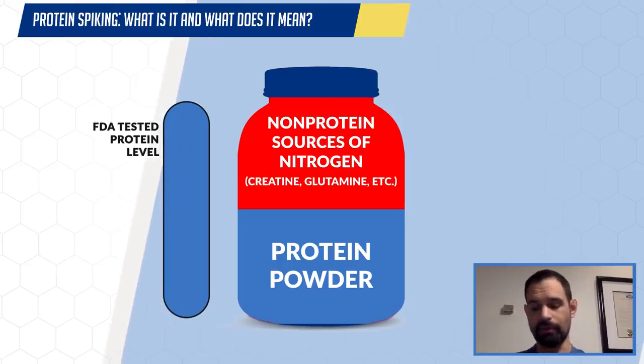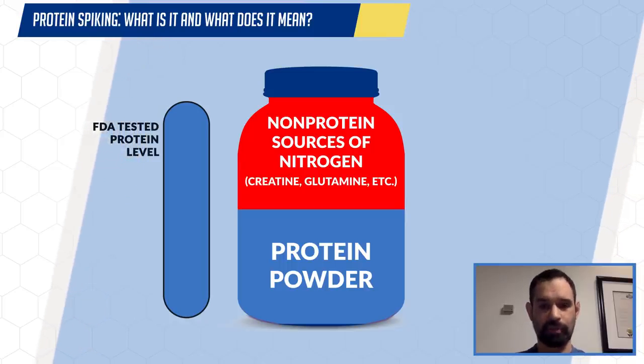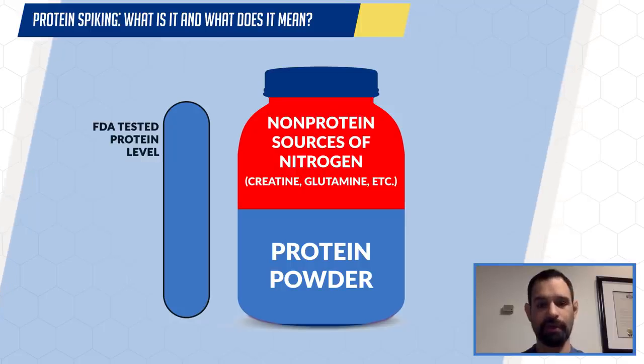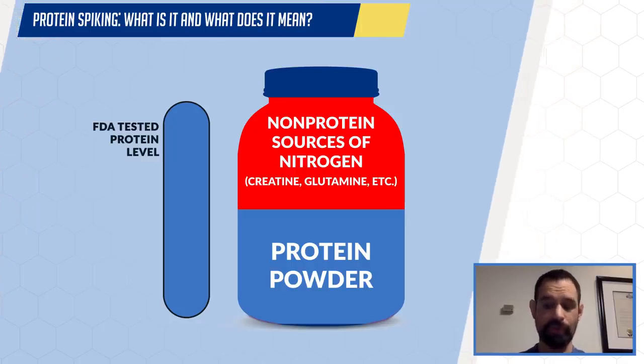Creatine is commonly used, or maybe a cheap free-form amino acid such as glutamine. And again, you'll see this in like a proprietary blend. You might see whey isolate, whey concentrate, and then glutamine. Well, you don't know exactly how much of which is in there. And that's when they do it legally.